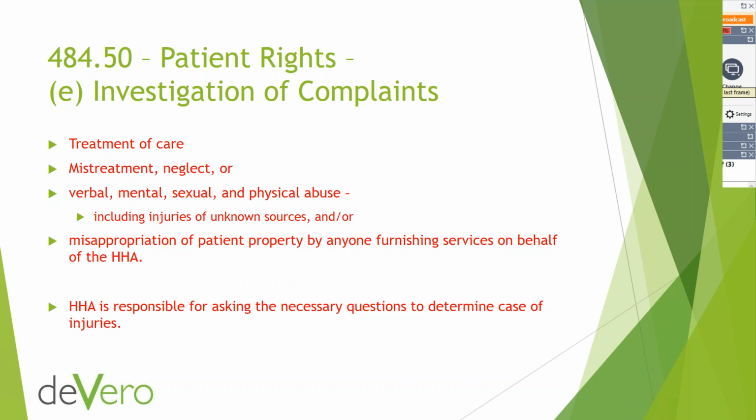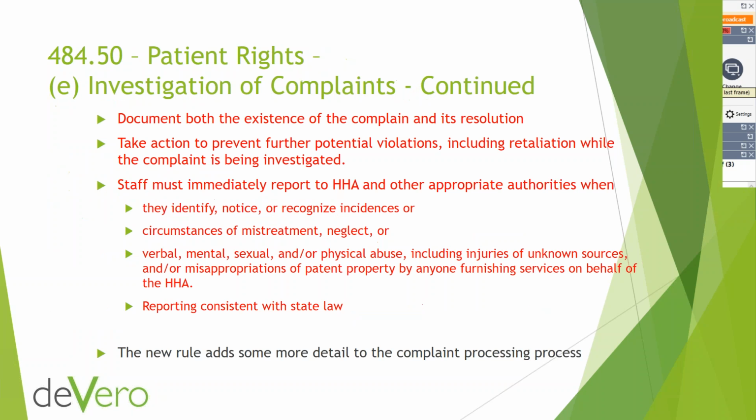So CMS is demonstrating in this that they have a concern not enough effort is being taken by agencies to make sure that the patients are safe and that we're following through with their complaints. They're just being shrugged off and neglected. So you must document each and every one of those steps that you've taken and the resulting outcome so that when a review, a survey is done, you'll be able to have that.